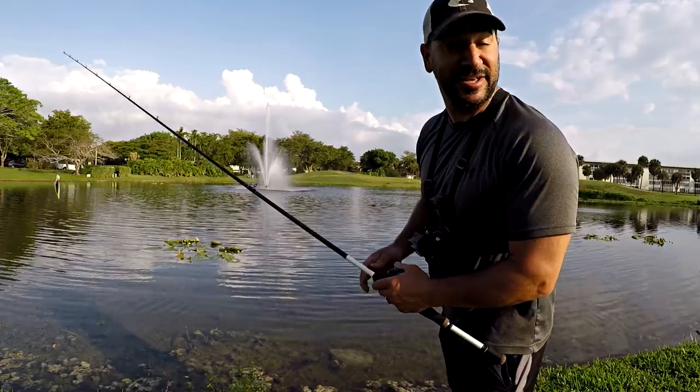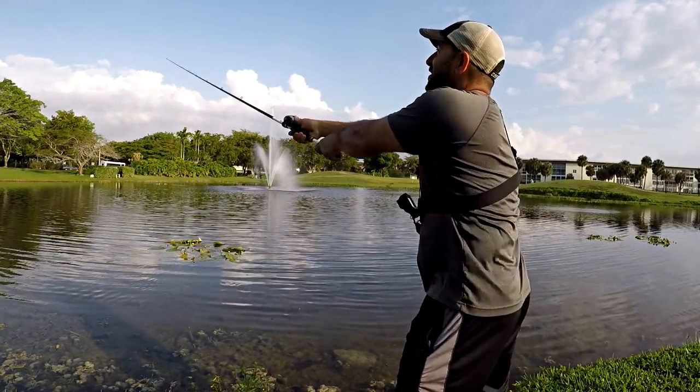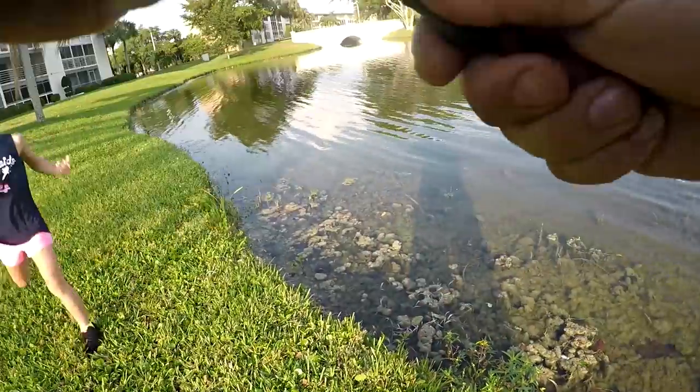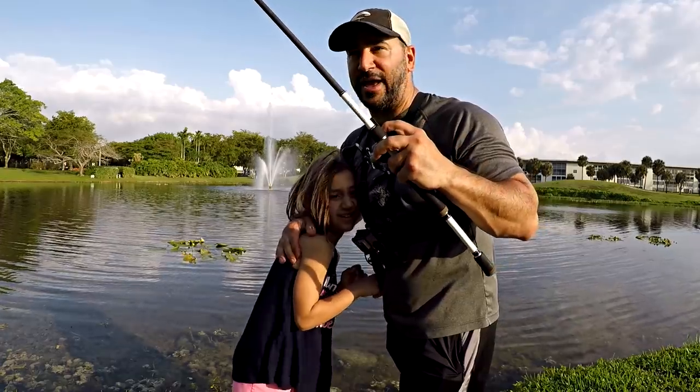Well, I thought the sunshine was out this morning. Here comes the real sunshine. I got my little girl coming this way. Here comes Maya. Maya is excited as she can be to do some Florida fishing, and she's my little fishing partner. Come on over here. Let's introduce you to the crowd. This is Maya. So Maya is in the house, and she's excited to throw down and catch a Florida bass.